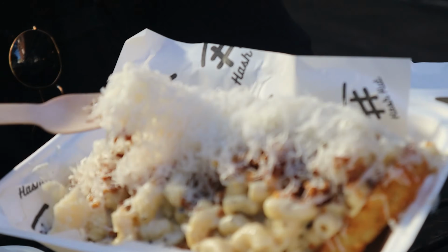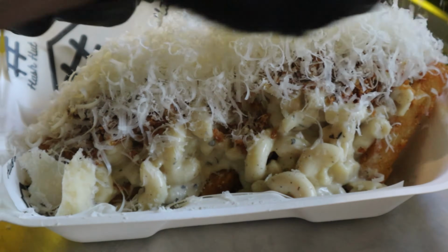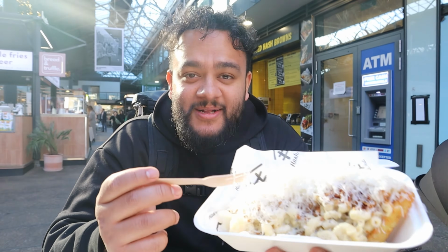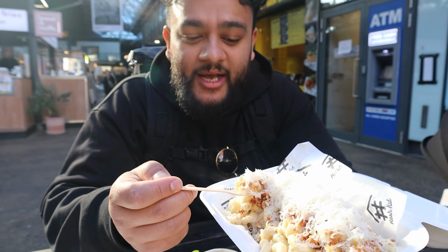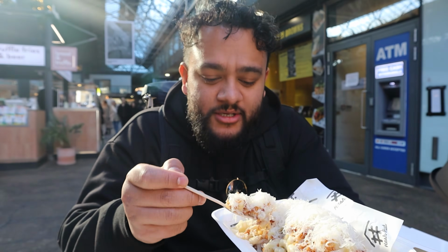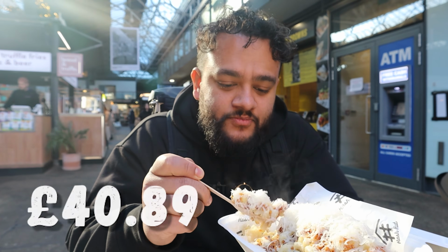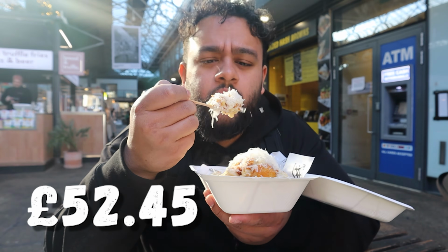And I think he grated almost a kilo of Parmesan cheese as well. So this is going to be creamy and super, super rich. You can tell from the get-go. There's also crispy onions on there as well. So let's try and get as much as we can in one bite. Actually, let's get the mac and cheese going first.